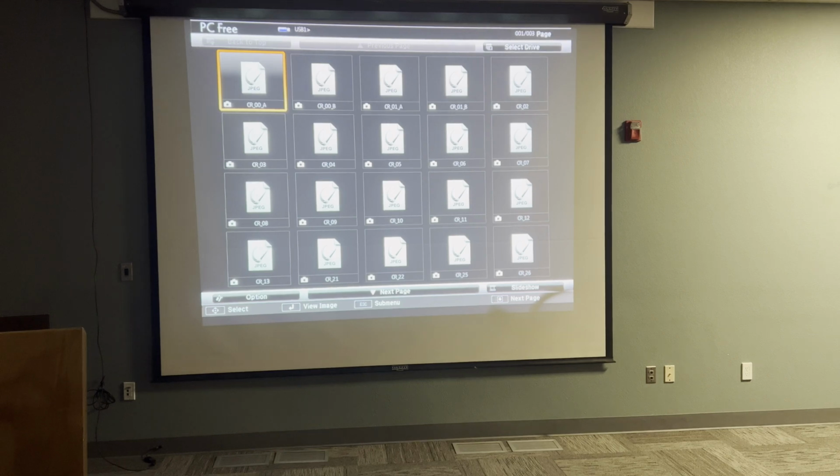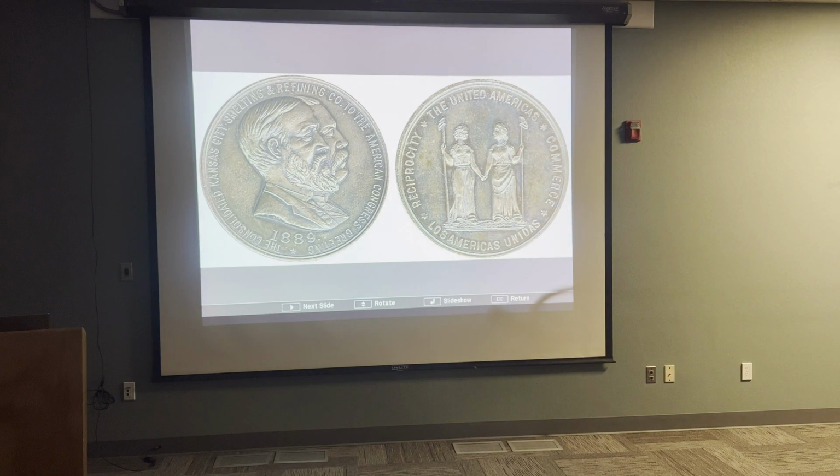All right. So I'm just going to go through some of the different ones that I've managed to collect or see over the years, and we'll go from there. So this is the first one. This is the oldest silver round that I know of. And when I say silver round, I also mean a non-monetary, not monetized or legal tender piece.